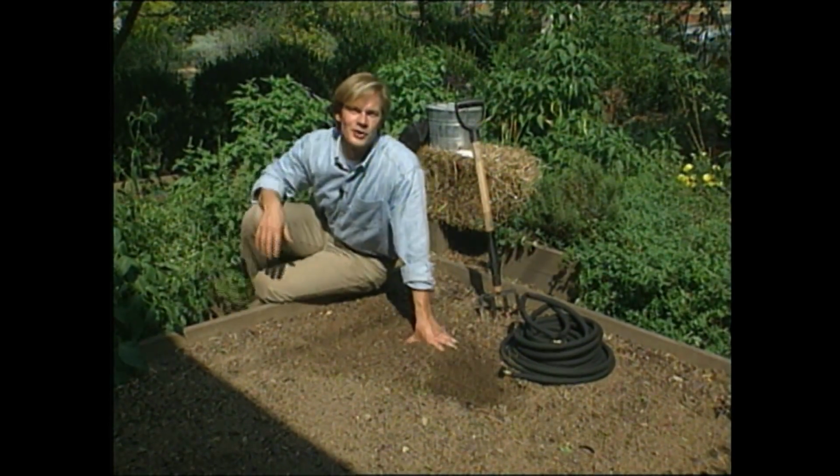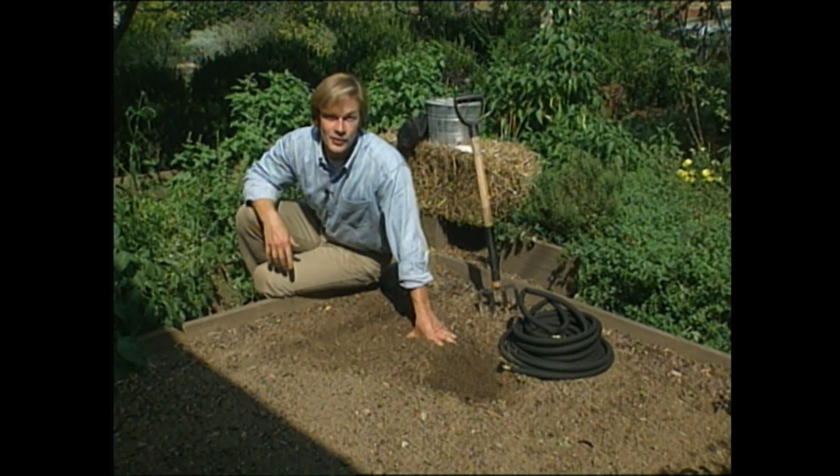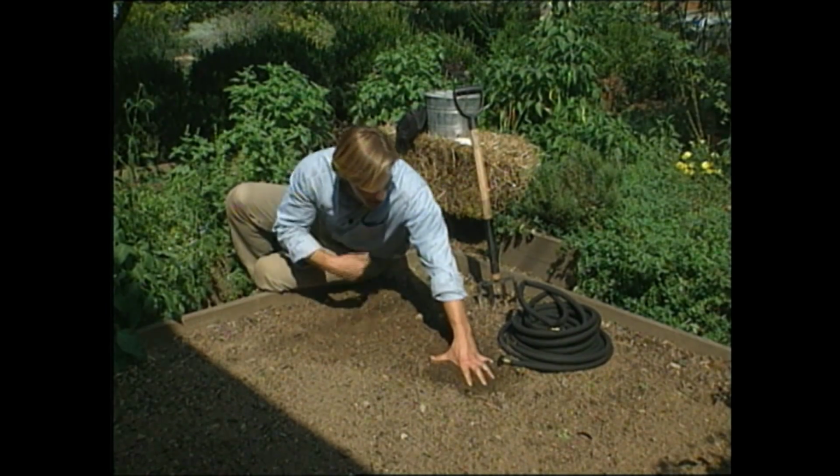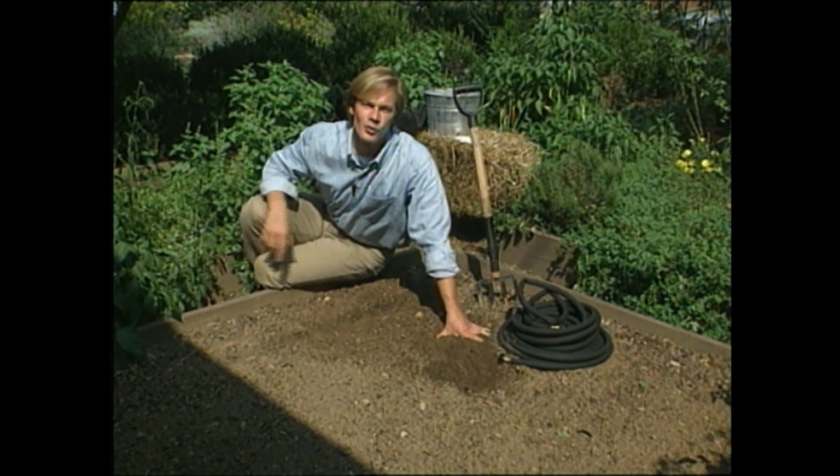Now, this isn't an original idea. It's been going on since the Renaissance in Europe. You see, in France, the width of a bed was determined by the length of the arms of the people who were responsible for weeding them.